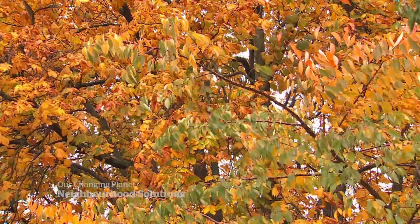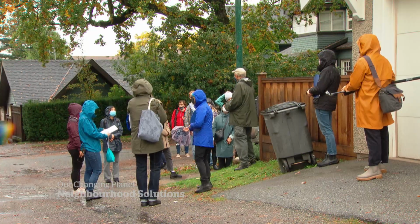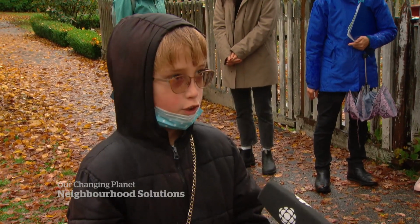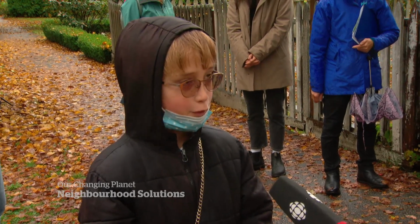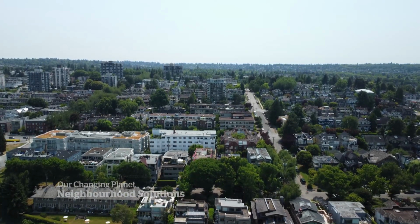So while the world meets in Glasgow, this community and the research team urging them on will be working toward a change they're invested in. I'm hoping to act on climate change as soon as possible and make a better future. A brighter future built neighborhood by neighborhood. Johanna Wagstaff, CBC News, Vancouver.